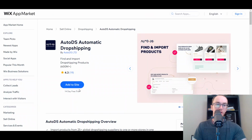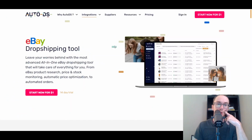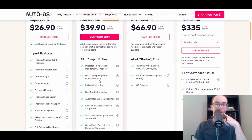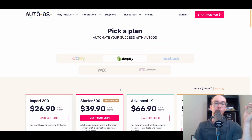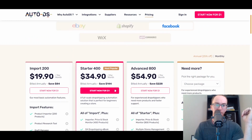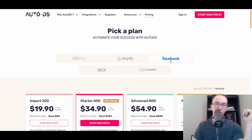Of course, you can install it and add it to your site with the trial as well. You can do it with eBay and Facebook, like I mentioned. So that's really what the pricing looks like. When it comes to the differences, it's a little bit more expensive for importing 400 within Facebook.